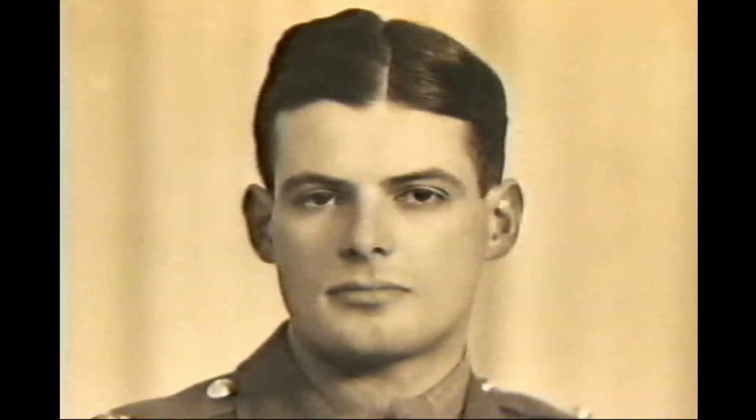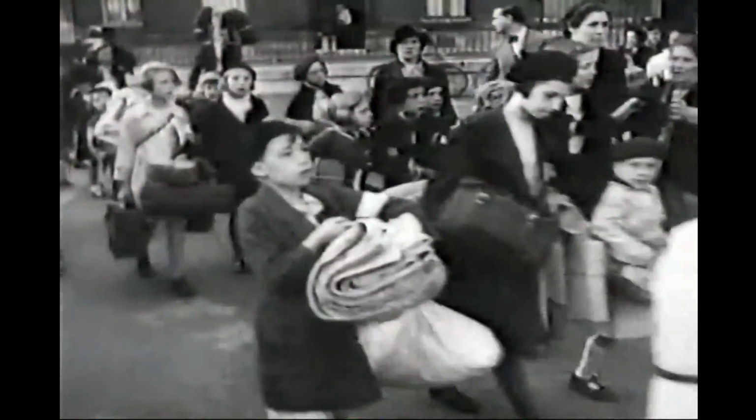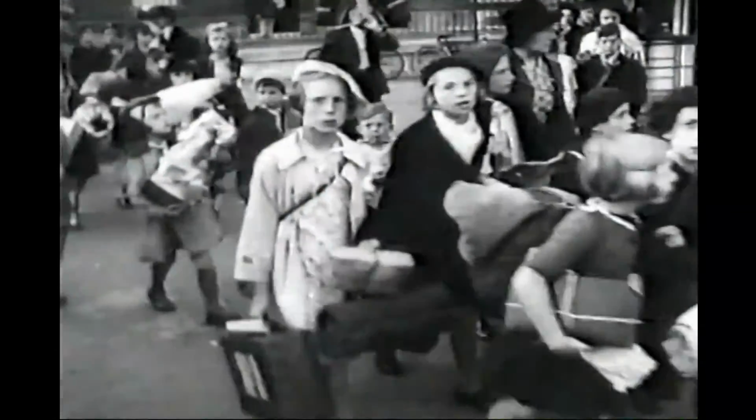Clara Milburn was a British mother. Her son Alan had been captured by the Germans and was a prisoner of war. She took in children evacuated from British cities.